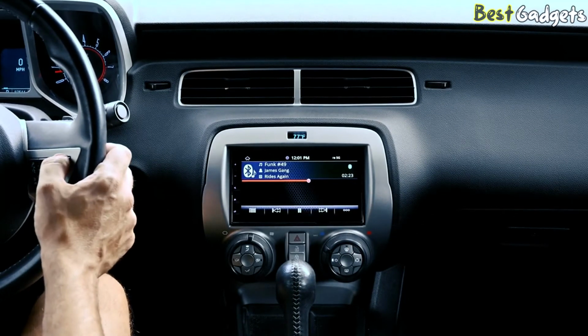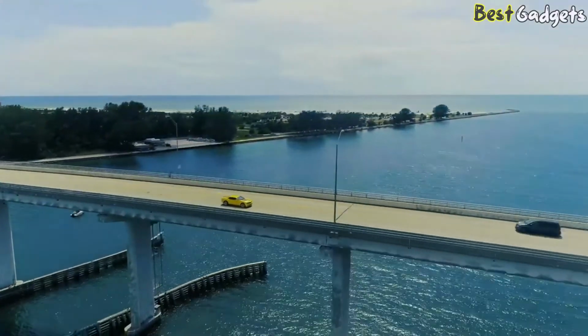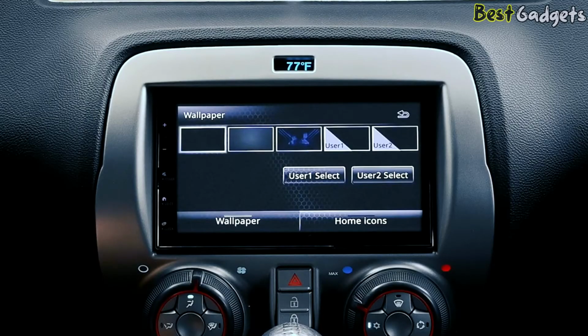Adjust volume without taking your hands off the wheel. The multimedia receiver allows for steering wheel control retention, so you can keep your eyes on the road. Customize the display background by selecting one of 3 factory options, or give it a more personal touch and upload 2 of your favorite images or photos.